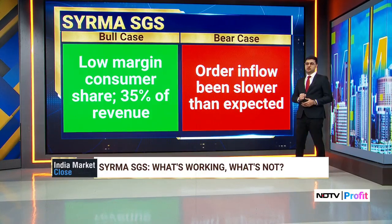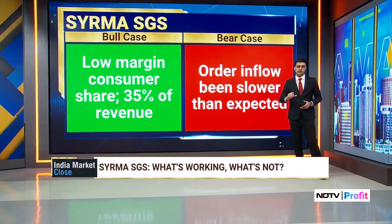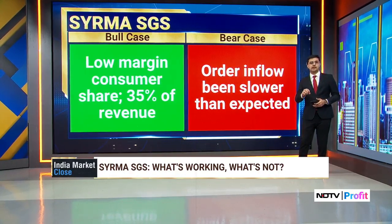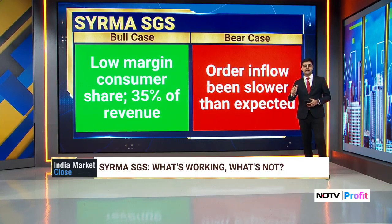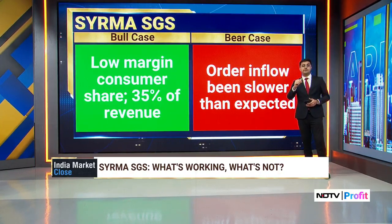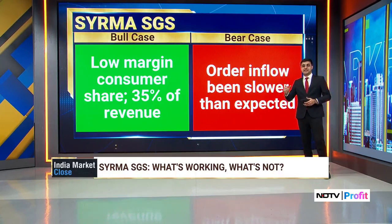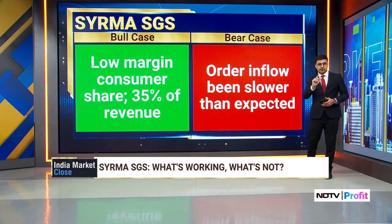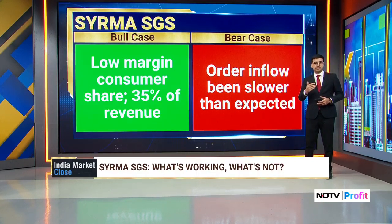Essentially, the low margin consumer business share has been falling. It was 40% in FY24. It's now 35%. The company is now anticipating this to go to 30% over the next year. What this does is it's boosting margins significantly. In this quarter, the last quarter of FY25, margins were up 505 basis points from 6.6 to 11.6, and hence lowering of the consumer business share, something that the company has been harping on for a while, is now boosting the margins effectively, and that's something that the street likes.